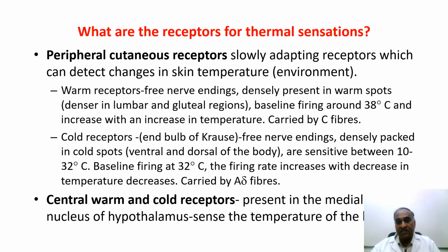and these receptors are slowly adapting receptors, and they are very sensitive to the change in the temperatures. Then only we can detect the thermal sensation as thermal sensation. There are two types of receptors peripherally: warm receptors and cold receptors. For both of them, the free nerve endings are the receptors.